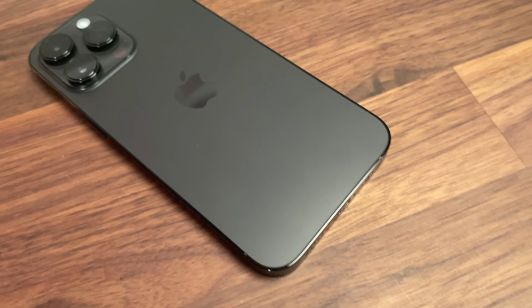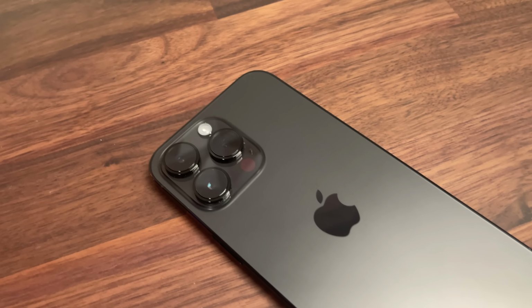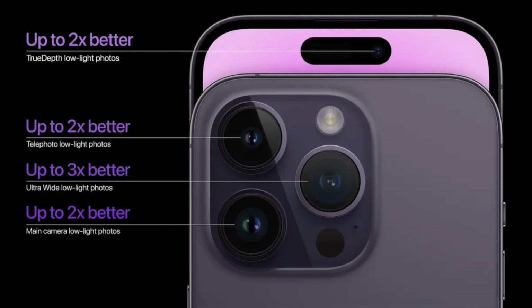Now let's talk about the camera. This year they introduced a new 48 megapixel camera to the back of the iPhone, an upgrade from the previous generation's 12 megapixel camera. Now what does this mean? It means it's a bigger sensor which allows more light in, which means you can take better low light pictures.